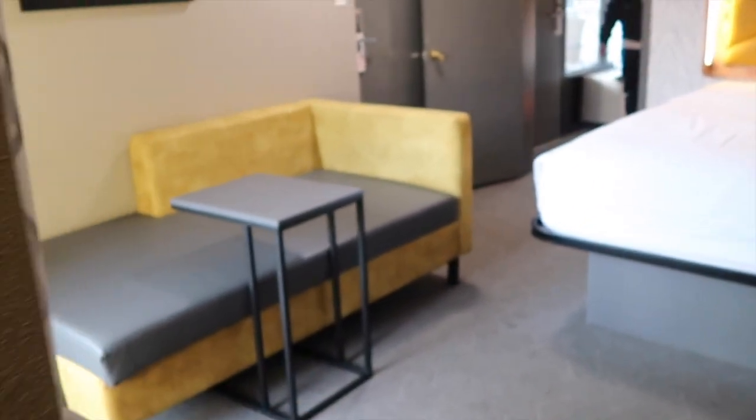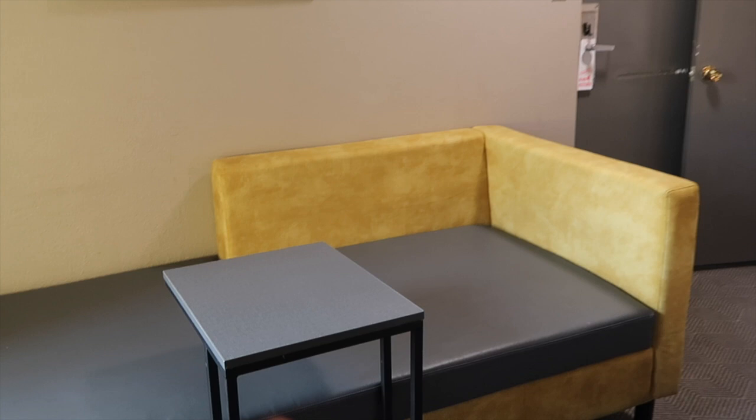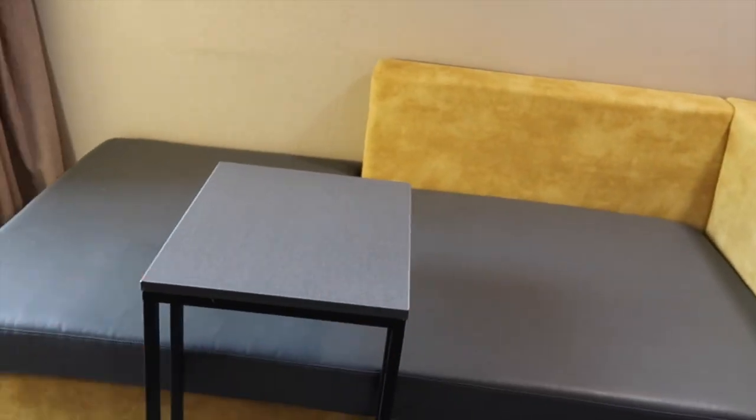And even this couch over here, for a not tall person, I would fit there. Sleep there if you need to. Yeah, and I do enjoy the little balcony. We can see right outside the parkway, which is nice.